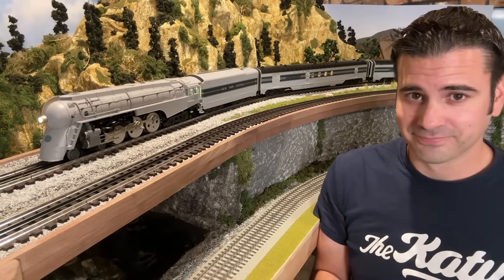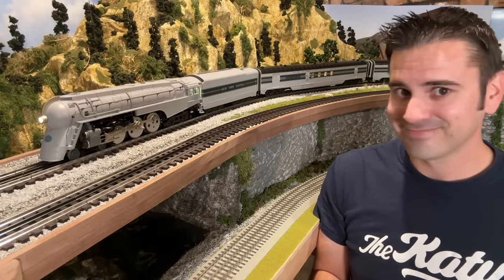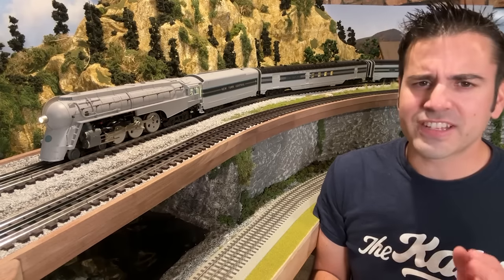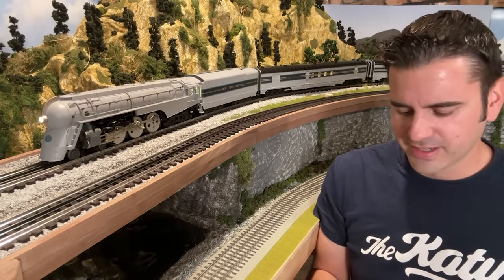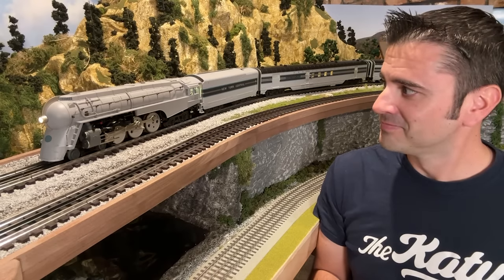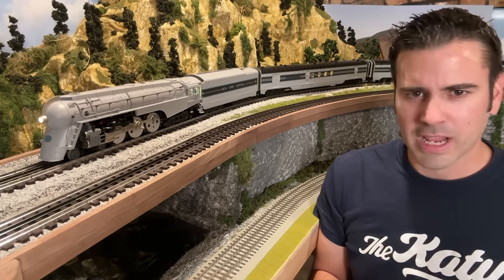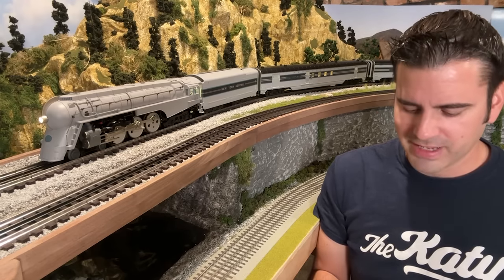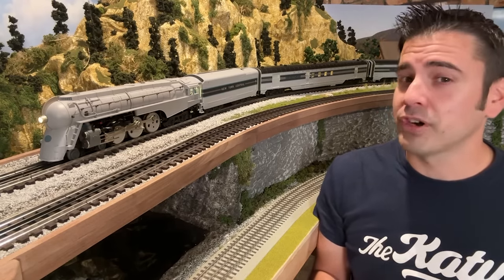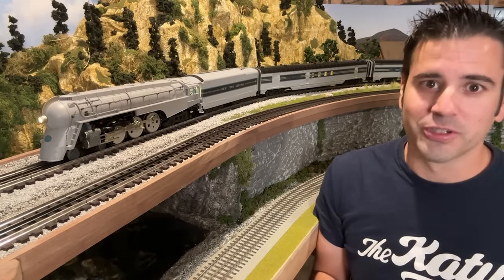Number one. That's the default whistle on this Legacy engine. Number two. Much deeper tone. And number three should sound pretty familiar if you've heard the Legacy Niagara or some of the other New York Central engines.